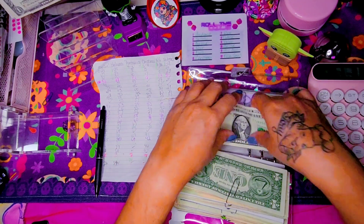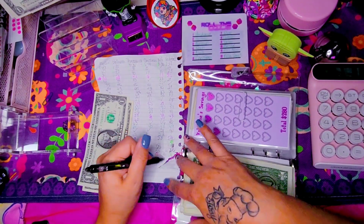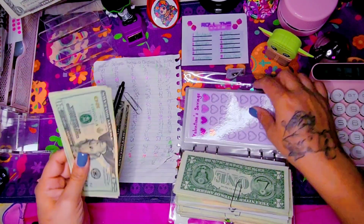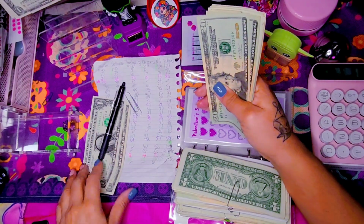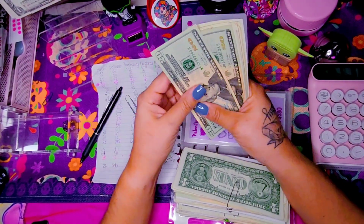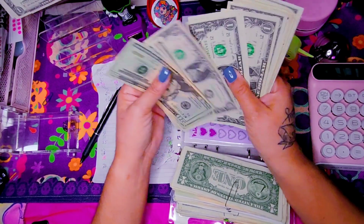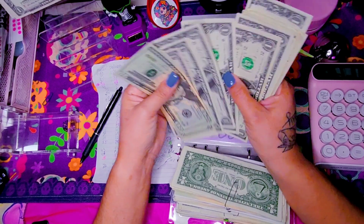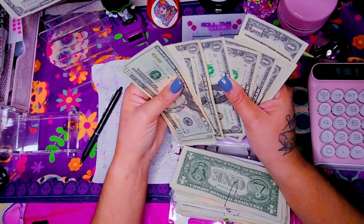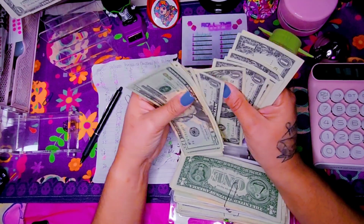Now, last is Valentine. Valentine's got $2. So Valentine should have $67. I will transfer all that to a different piece of tracker because, yeah, I need 20, 40, 1, 2, 3, 4, 5, 6, 7, 8, 9, 60, 1, 2, 3, 4, 5, 6, 7, 8, 9.